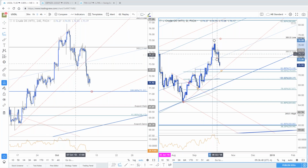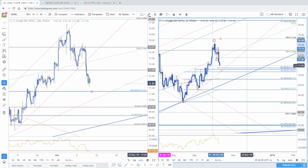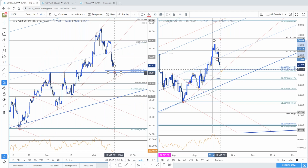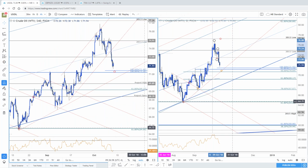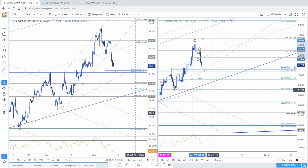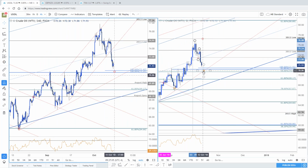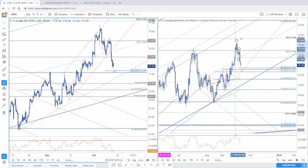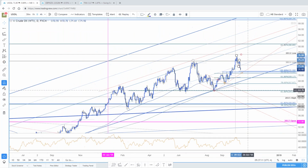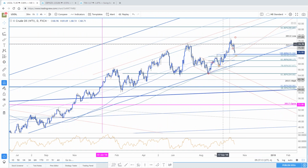One other level of interest would be the 100% extension. Let me bring that here as well. I'd focus on that. 71.14, 71.40 is your initial area of support to watch for. All right, so crude is still in a broad uptrend, guys. This is, again, still just a correction off major resistance and fresh yearly highs.